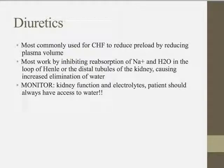So diuretics are most commonly used for congestive heart failure or chronic heart failure, and they use it to reduce preload by reducing the plasma volume. So blood volume increases as much as 15 to 30% during states of chronic heart failure, and most of the extra blood volume remains upstream in the affected cardiac chamber.